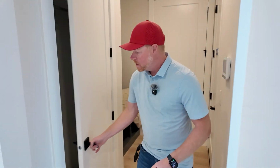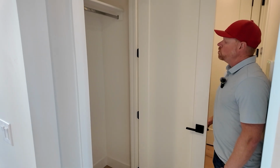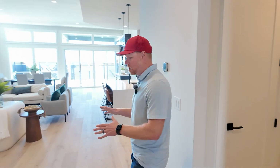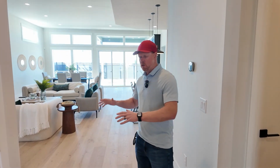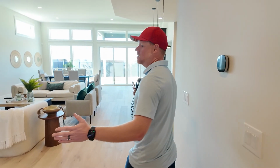Now over here, we've got another linen closet as well. So again, a lot of storage here. And before we jump into the great room, I just want to mention real quick, in this video, we're going to be talking about the Inspirato community, which I'll touch on in a little bit here, but we're also going to be checking out another builder in this community as well, which is called Tresidio. We'll be getting to that. There are a few different builders in this community we'll touch on, but let's go ahead and take a look at this great room here.